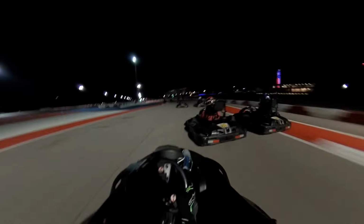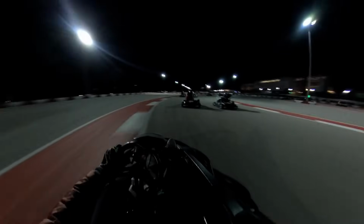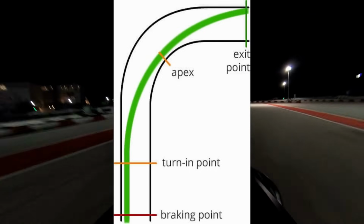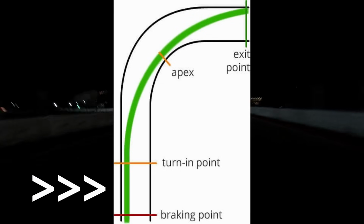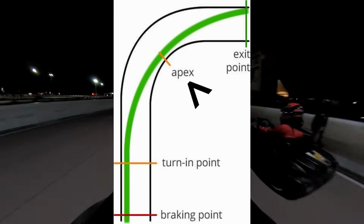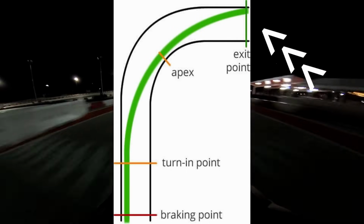In racing, the fastest line is the path that allows for the least amount of turning and the largest radius so you can carry the most amount of speed. Here is a look at what the racing line looks like from a top-down view. The line begins on corner entry, where the kart is positioned on the outside edge of the track. As the corner progresses, you should aim towards the apex, or the center of the corner, and then finally end on the far edge of the track on corner exit.